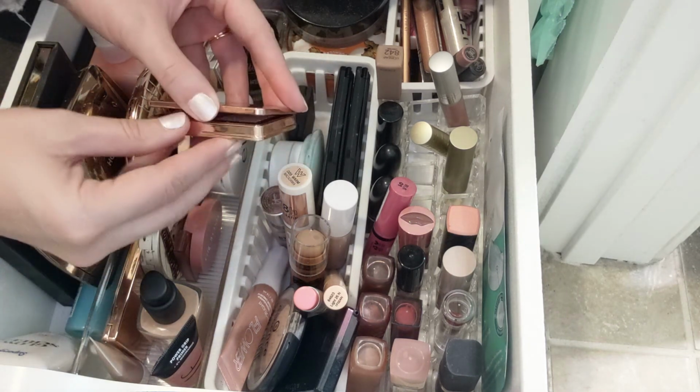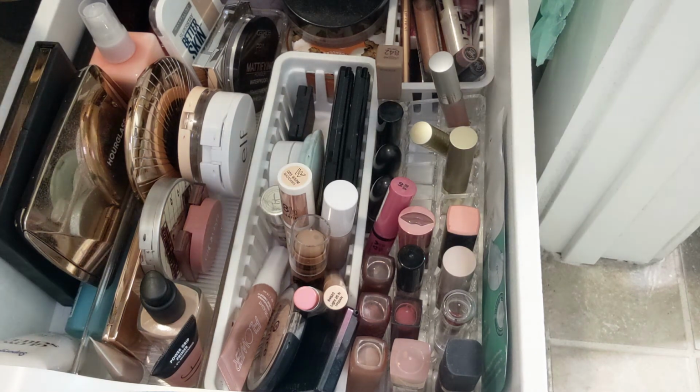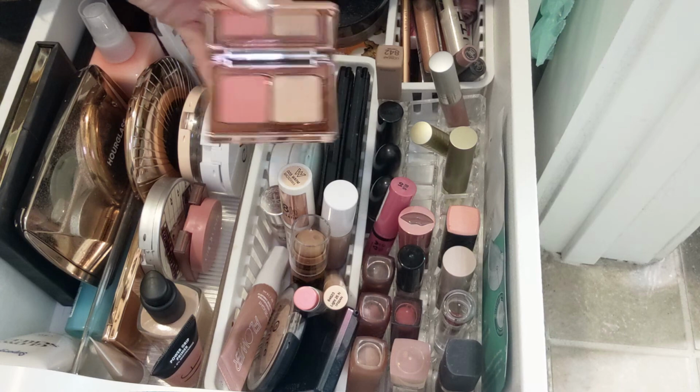I'm trying to use up the center powder of the Hourglass palette, which is kind of like a highlight powder, but I guess if I really wanted more highlight than that gives, I could pull from this. So that's gonna be my blush for the next month or so.